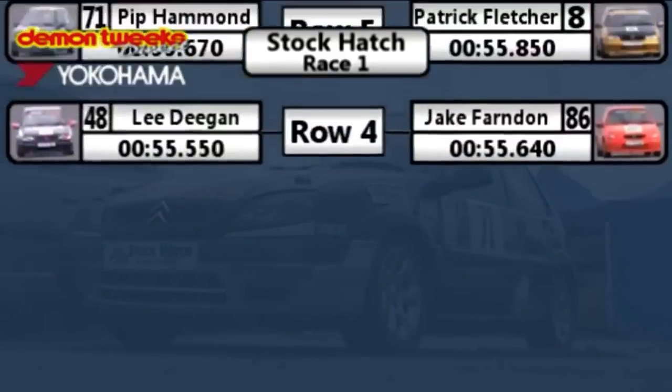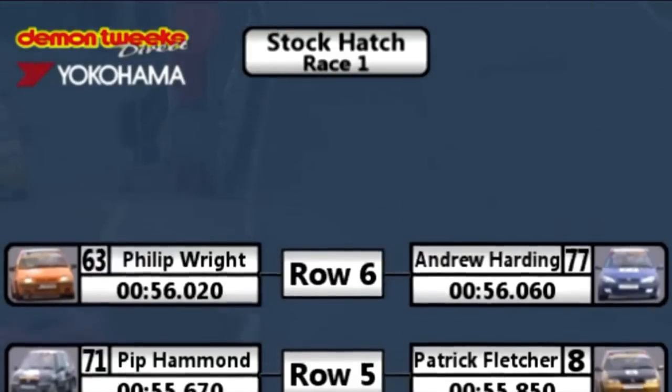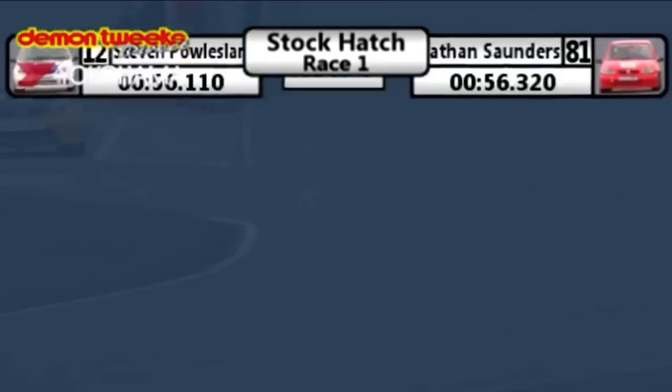Second row, we have Rob Drake and Shane Deegan. Row three is Paul Jarvis and Andrew Tibbs. The fourth row, in his first ever circuit race, is Lee Deegan. He's come from Autograss racing. Alongside him is Jake Farndon. Row five, we see Pip Hammond and Patrick Fletcher. Row six, Philip Wright and Andrew Harding. So that's your first 12 cars on the grid.